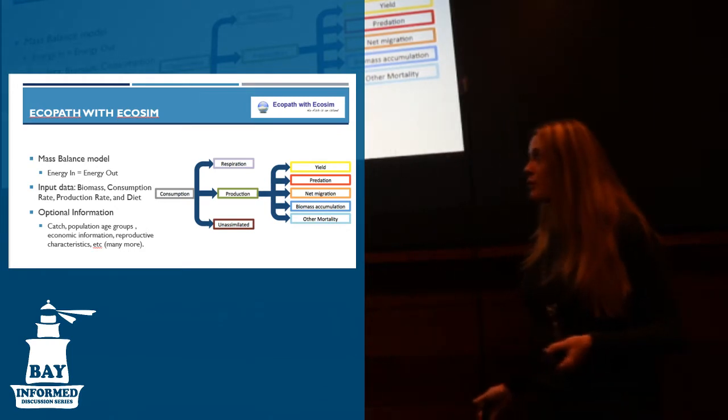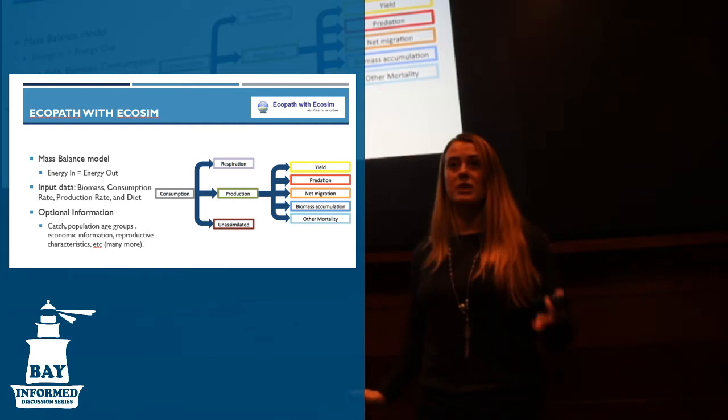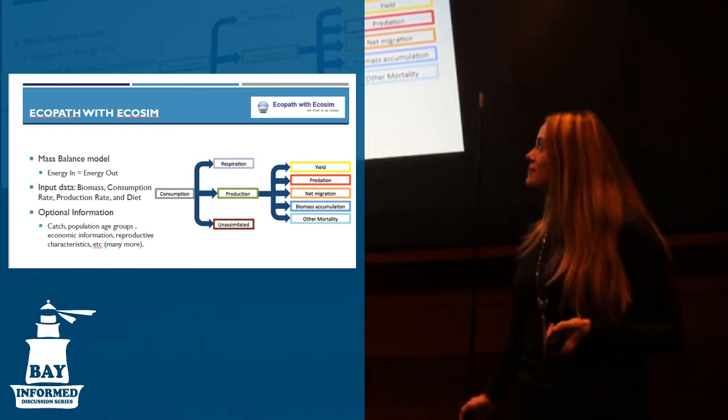And consumption would be how much you grow, your metabolic costs, you know, just the cost of being alive, and any unassimilated food. And there's also a lot more capabilities of EcoPath. You can add lots of other types of information to get a more sophisticated model, but we don't really use all of that.